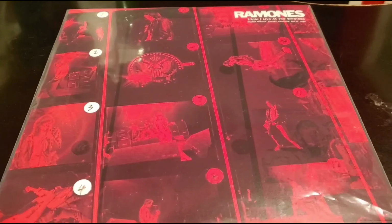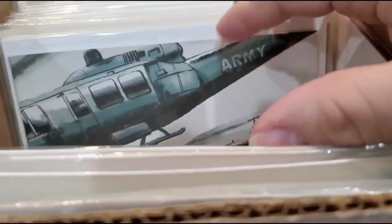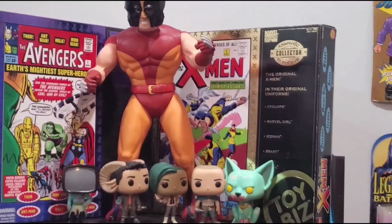When it comes to collecting, I live my life by the three C's. Is it cool? Is it collectible? And is it cheap? So come join me as I look to add more to my collection.